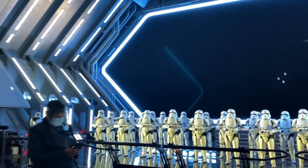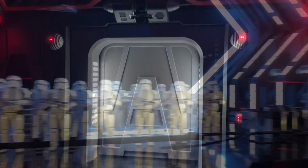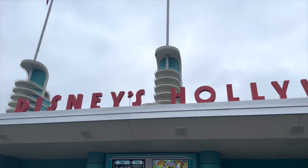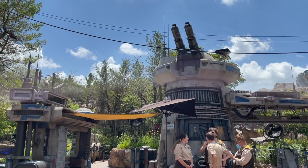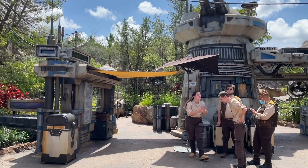If you're wanting to book a boarding pass for the e-ticket Star Wars attraction Rise of the Resistance, you may have an easier time doing so now during the week. And if you go to Hollywood Studios on a weekday before Disney World's 50th anniversary celebration begins, meaning from now until the end of September, you're probably going to have an even better chance at grabbing a Rise of the Resistance pass before all the boarding groups are snatched up for the day.